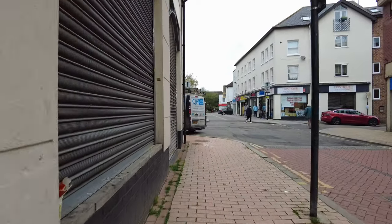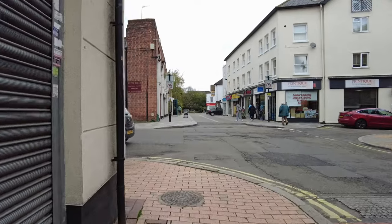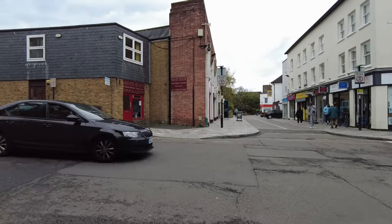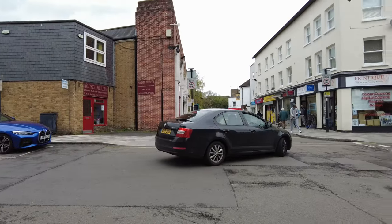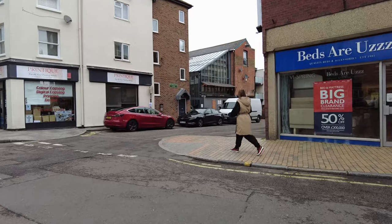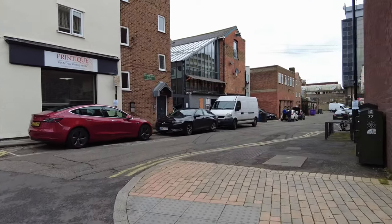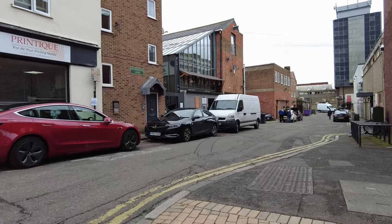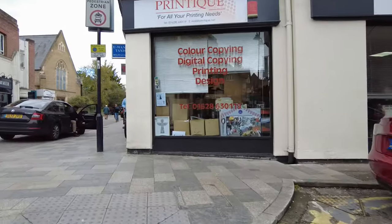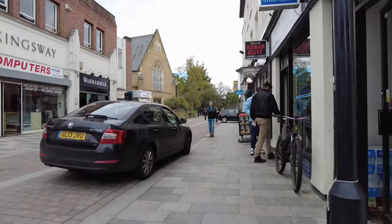So Maidenhead, not much I know about it. I have been here before, but I don't know much else about it. I think Theresa May's from here, the ex-Prime Minister. Well, this is her constituency.